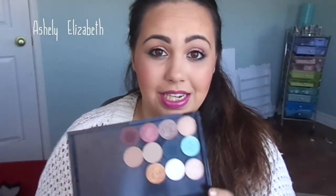I really like MAC eyeshadows. They're super pigmented and I find they give the best payoff. They're just gorgeous, really pretty and my favorite, and I really want to fill this up with tons of them, but for now, these are the colors I have.